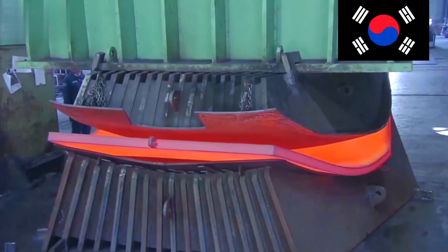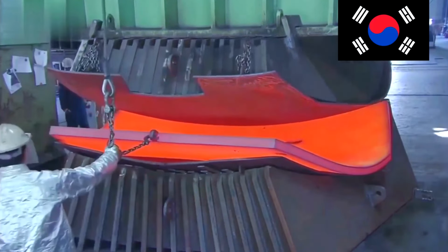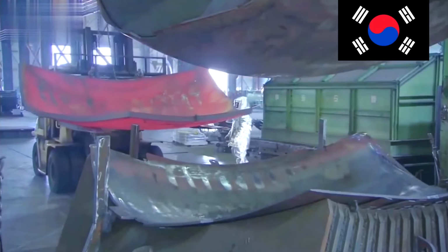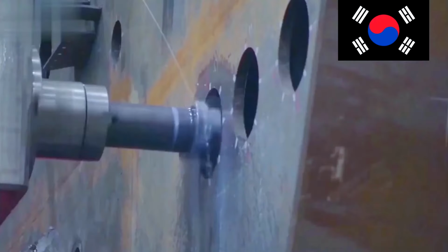The manufacturing process for submarines in South Korea typically involves four main stages: design, construction, testing, and delivery. Each of these stages requires extensive knowledge, experience, and expertise, as well as access to cutting-edge technology and materials.